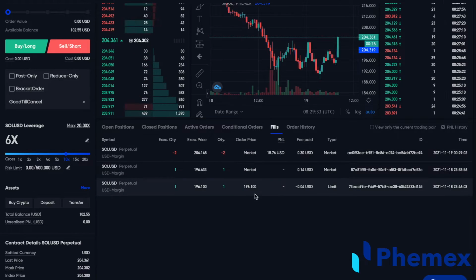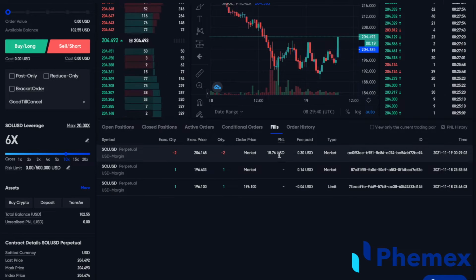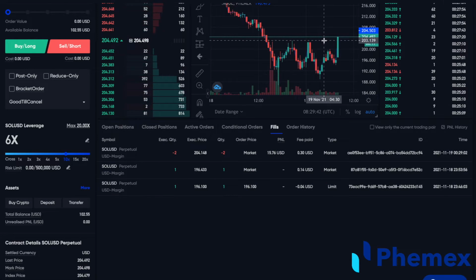This was a trade that was done in a matter of 20-30 minutes or so. And I did this very easily by only catching a 4% move, right? Due to the 6x leverage, I actually was able to make a 24% profit.